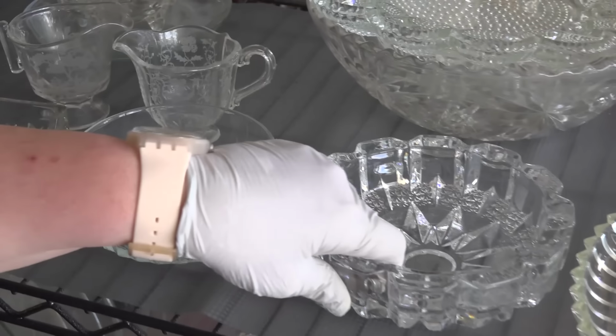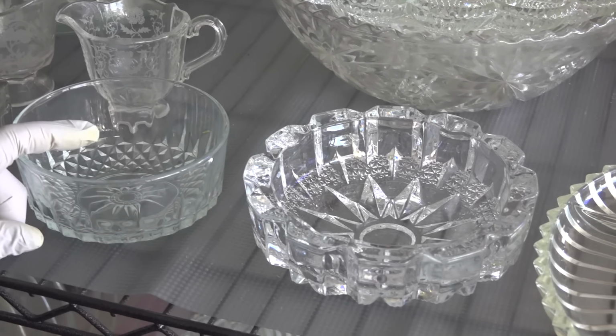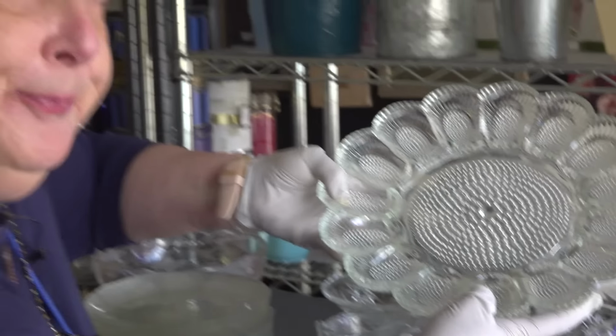So this piece is worth about $25, it's a nice piece. This piece is worth about $4. So there's your difference. If you're going to be thrifting, take this one. And then remember to take this if your sisters are going to throw it away.